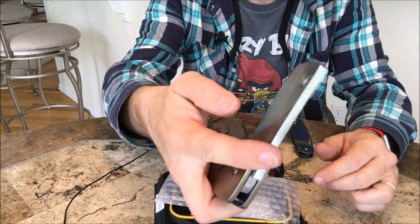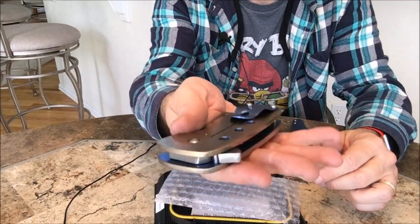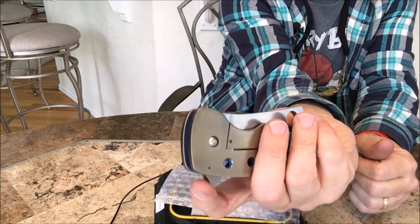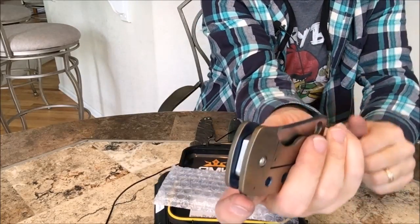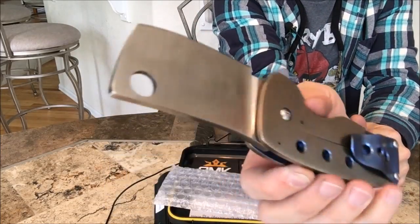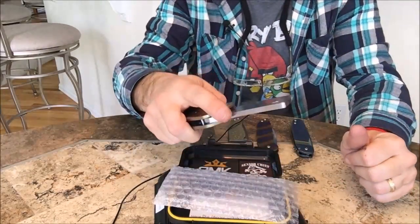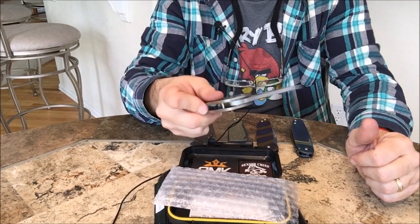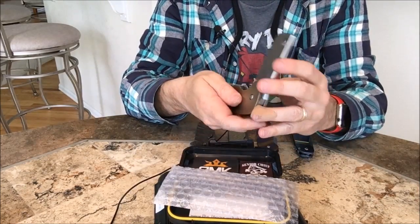Trying to figure out the best way on this camera to show you guys the flipping action. It's got great sound. Okay, so that is Senior Chief number 3.